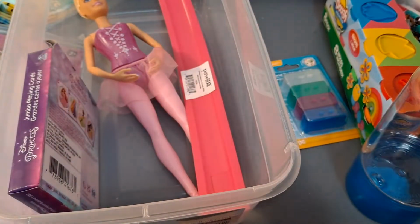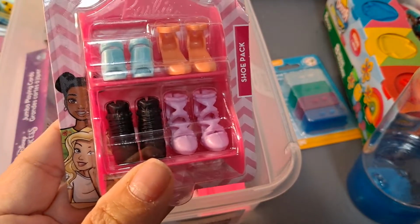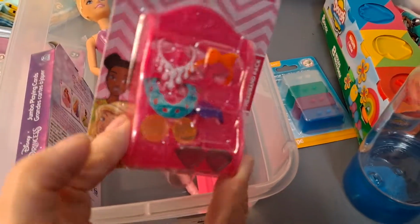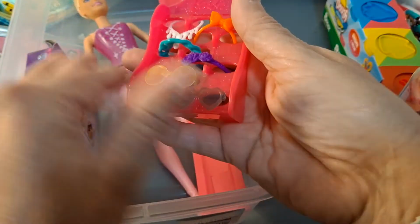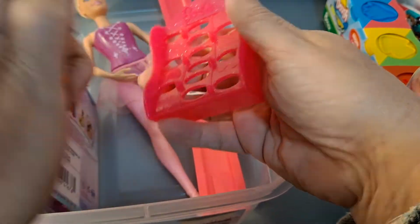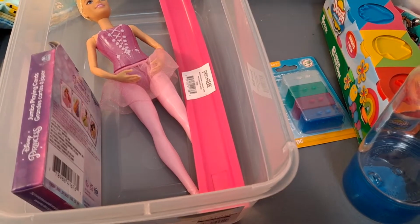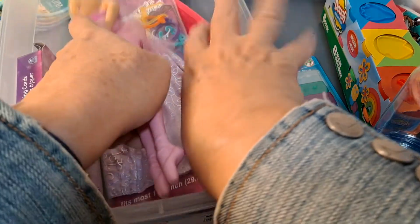But let me go ahead and open these up so I can put, well, she's not going to be able to wear shoes. So I think I'm going to put this in the other container with the princess doll so she'll have other shoes to wear. And I think I'm going to give this accessory pack to this one. But this might be bulky, so I'm just going to take these things off of this. And remove these things and stick them inside the plastic, oops, dropped. She's got those molded ballerina feet, so she's not going to be able to wear any other shoes. So there, that's an executive decision.